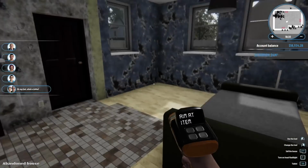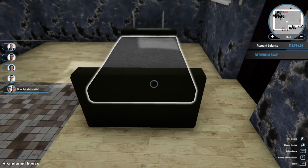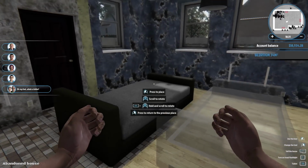Okay. These old people, though, like, this would be a perfect house for y'all, because, I mean, it's just y'all. Just got to get y'all a nice bed and then y'all good to go.